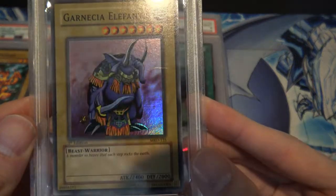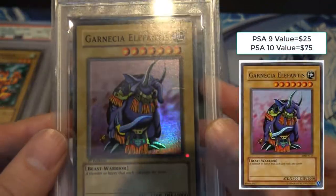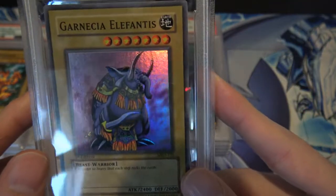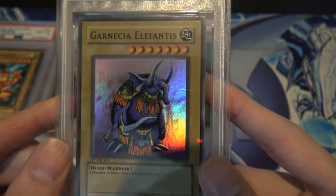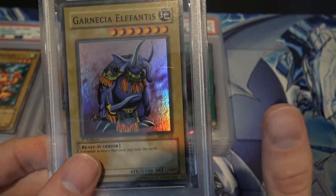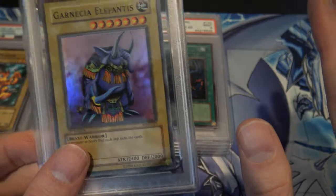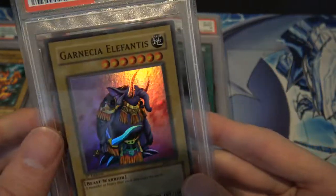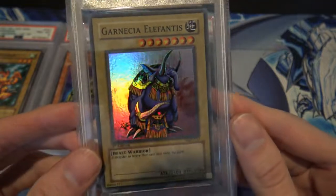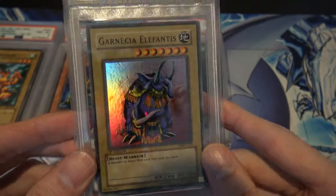Garnecia Elephantis at Mint 9. I thought it was cool during the article, there were a majority of the collection that I had. Because Metal Raiders is the largest set out of any of the sets for the 2002 series, they had a lot of the cards that I had sent in to get graded. So I thought that was pretty cool. So Garnecia Elephantis.